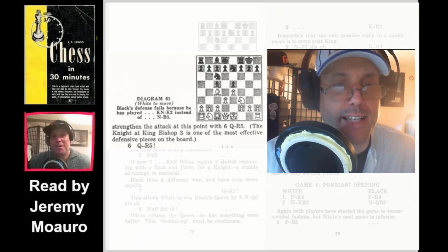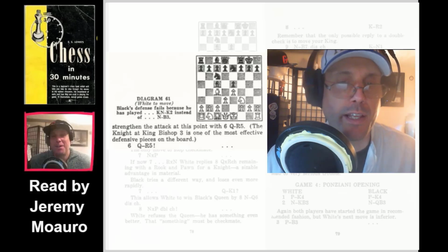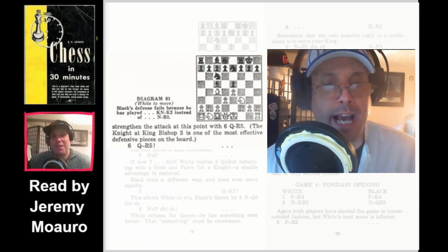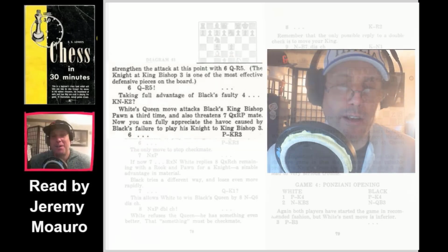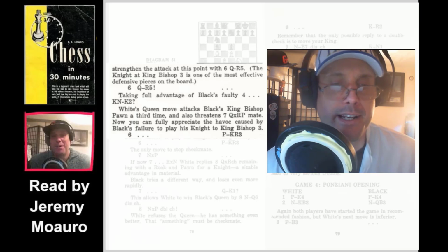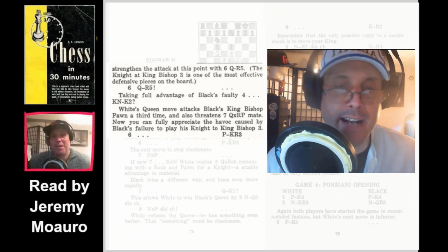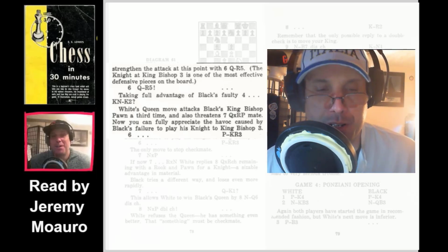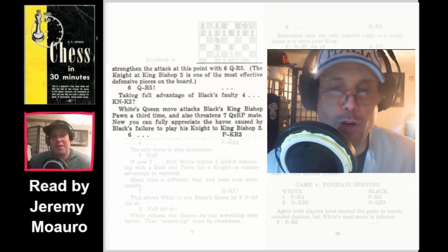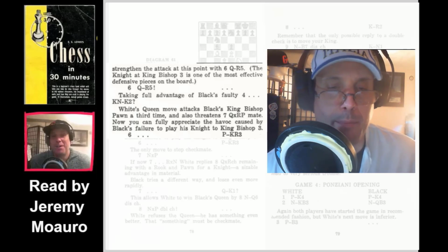Black's defense fails because he has played ...KN-K2 instead of ...N-B3. Moving on to the rest of the paragraph, 6 Q-R5! Taking full advantage of Black's faulty 4... KN-K2?, White's queen move attacks Black's king bishop pawn a third time and also threatens 7 QXRP mate. Now you can fully appreciate the havoc caused by Black's failure to play his knight to king bishop 3.